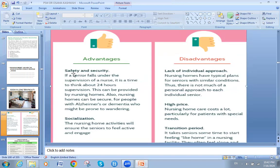The advantages: safety and security. If a senior falls, it is a time to think about 24-hour supervision under a nurse. This can be provided by nursing homes. Also, nursing homes can be secure for people with Alzheimer's or dementia who might be prone to wandering. Those kinds of people need special care, so the best thing for them is nursing home care.